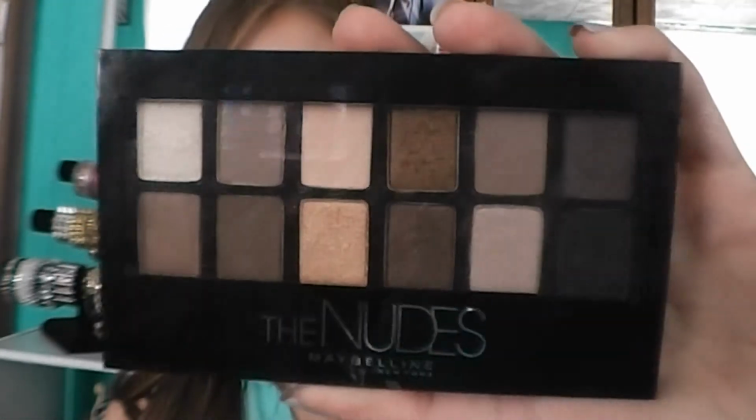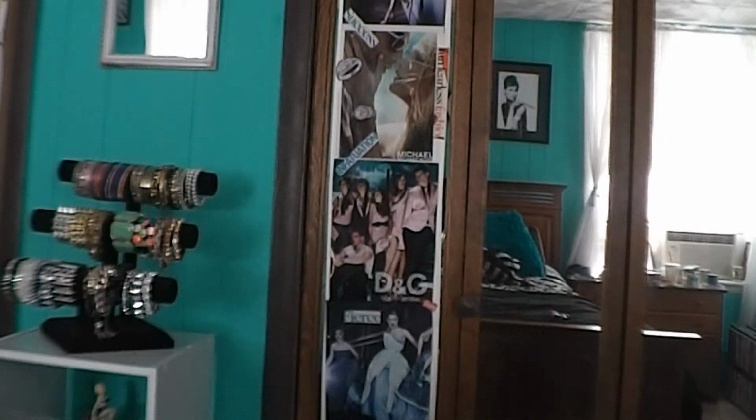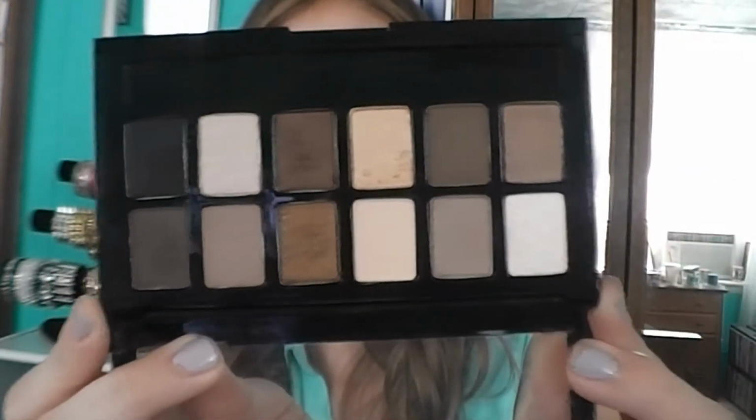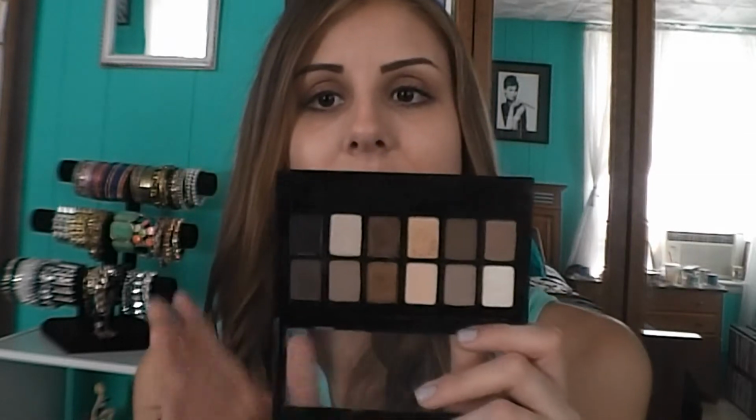But this month, I've been reaching quite a bit for my Maybelline The Nudes palette, and this is a really nice drugstore palette. I featured this in one of my last hauls, and it just has a great variety. So anyway, it has a really nice variety of shimmer, mattes, and satins in here, and if you're a beginner in makeup or you need a new palette for school, whether it be high school, college, this is definitely a really great palette to get, because it does have all your neutrals and it's at a friendly price.